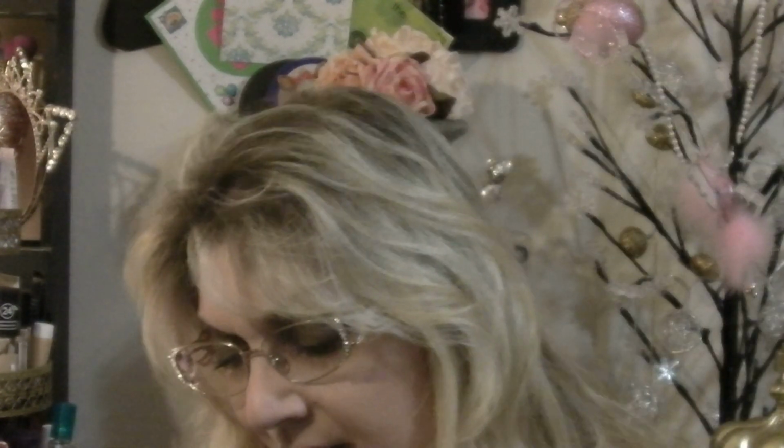And here is the original Naked palette, which has now been discontinued. They're half price, so if you want this palette, you need to get it. I think they're now coming out with a Naked Cherry palette. But the Naked original is half price, so if that is on your wish list, you better run out and grab it.